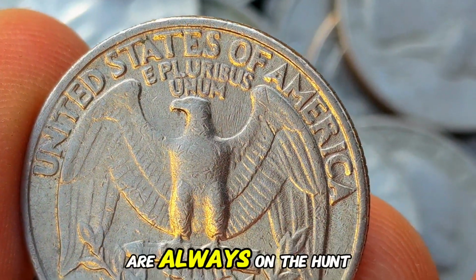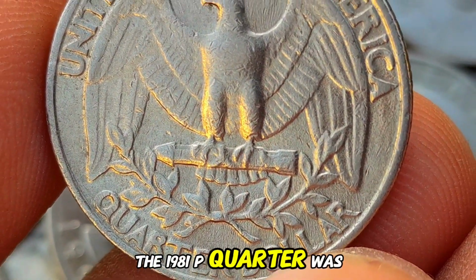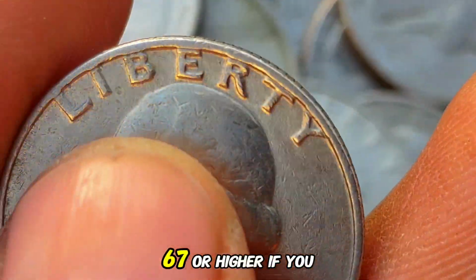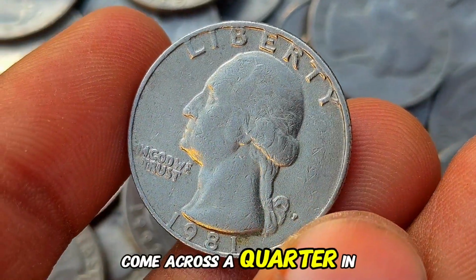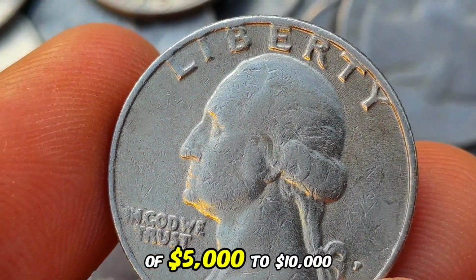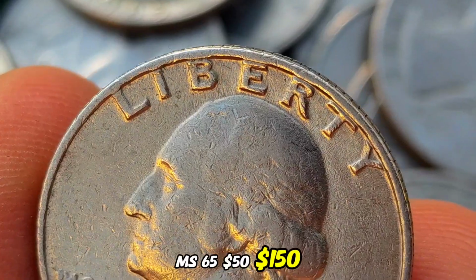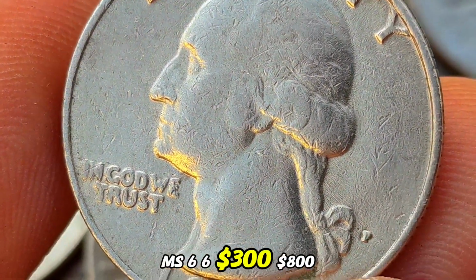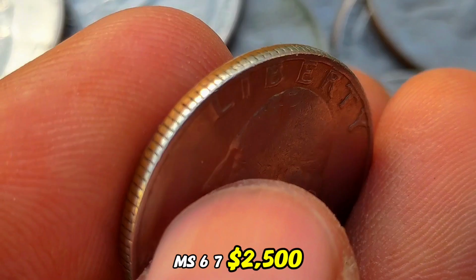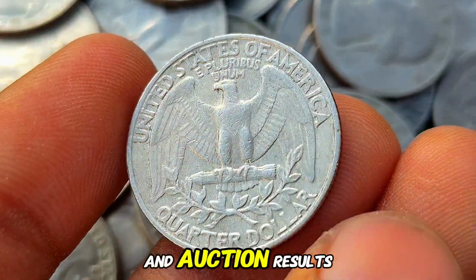Collectors are always on the hunt for the highest quality specimens. The 1981 P quarter was heavily circulated, making it incredibly difficult to find in mint state 67 or higher. If you come across a quarter in pristine, uncirculated condition, it could be worth upwards of $5,000 to $10,000. MS65, $50 to $150; MS66, $300 to $800; MS67, $2,500 to $10,000 plus. Prices fluctuate based on demand and auction results.